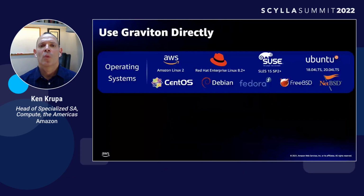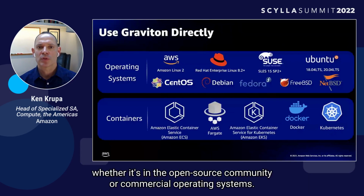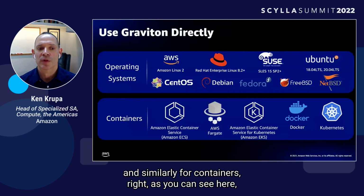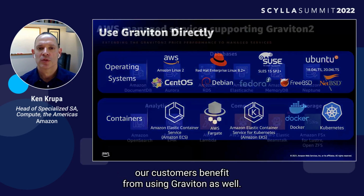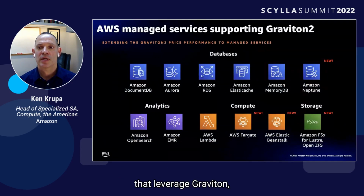Backing up a little bit, ways to use Graviton are because of its ubiquity, whether it's in the open source community or commercial operating systems. The ARM platform works in these scenarios, and similarly for containers, right? As you can see here, not just our own, but those out in the community as well. And then we benefit, and in turn, our customers benefit from using Graviton as well. These are the various services inside of AWS that leverage Graviton.